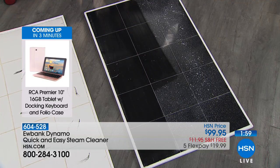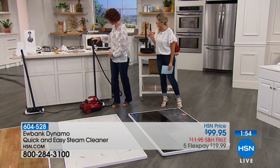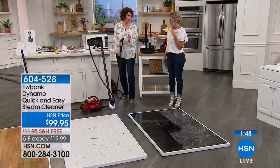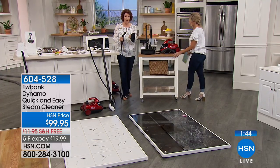When you go into your shower and you have a steamy shower, the last thing you want to do is smell a chemical from a cleaning product, right? That's exactly right. This disinfects. This is using 212 degrees. That is incredible.